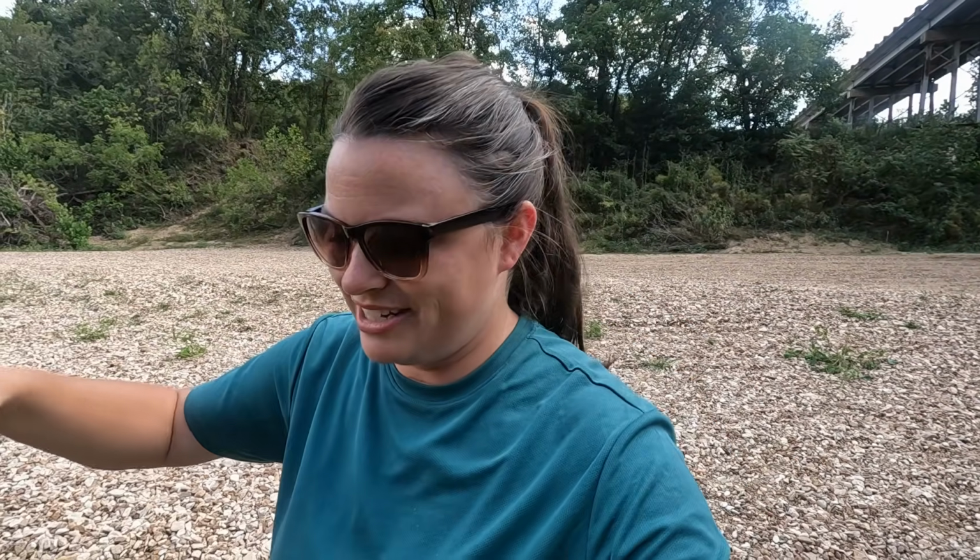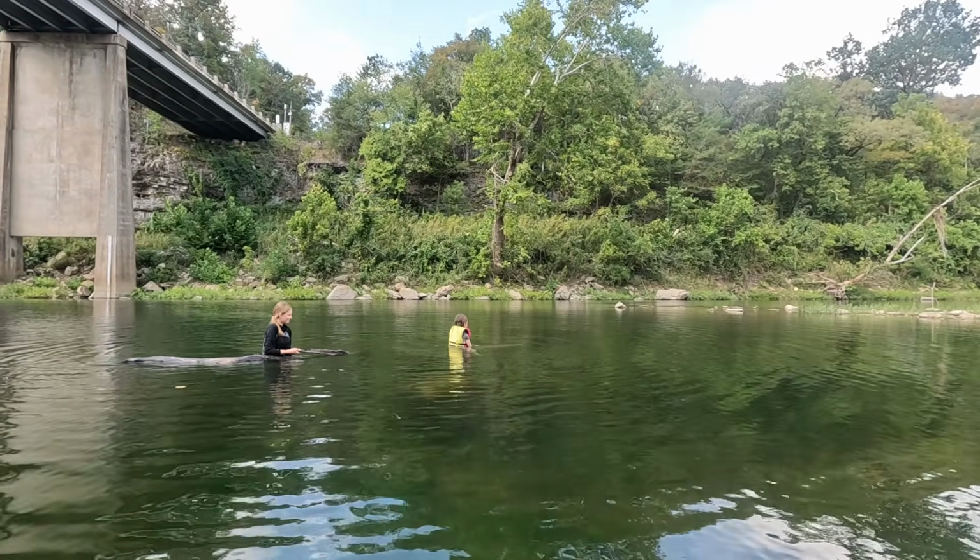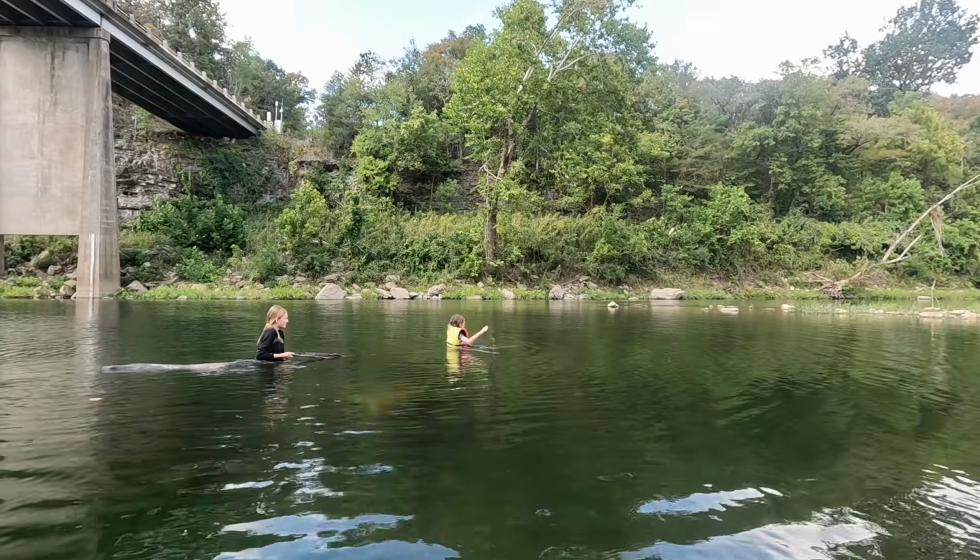The girls dragged a log all the way down into the water to try to create a raft, and I'll say I was wrong. It is floating, and they were floating down the river. The little one is actually floating. Today is her last day of being 6 years old. Her birthday's tomorrow. I think this is a great way to spend your last day of being 6.